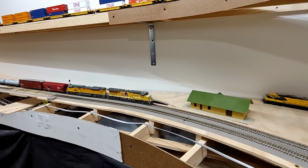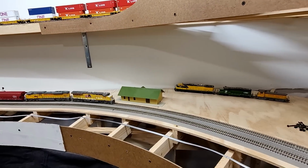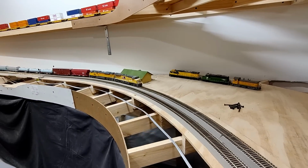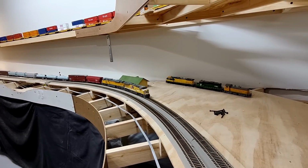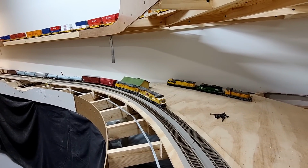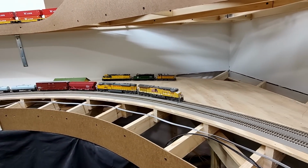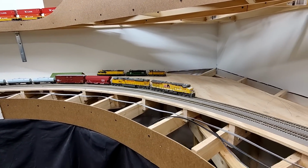Now there is one spot right in the middle of this curve where it does go just a little bit underneath the upper level, but hardly noticeable at all. Definitely in full light.